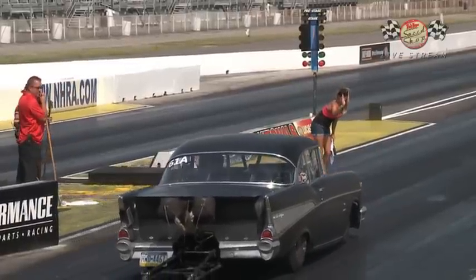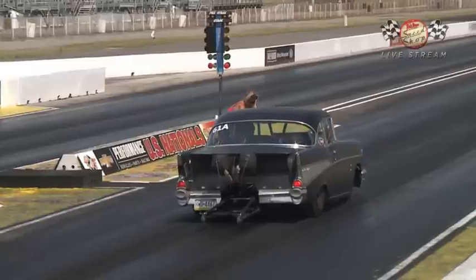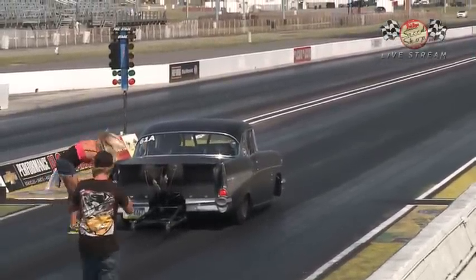And that goes for not only in Unlimited, that goes for every single category we have out here. Again, we lost some 15 competitors plus last night, so it is going to be one of those deals that happens.